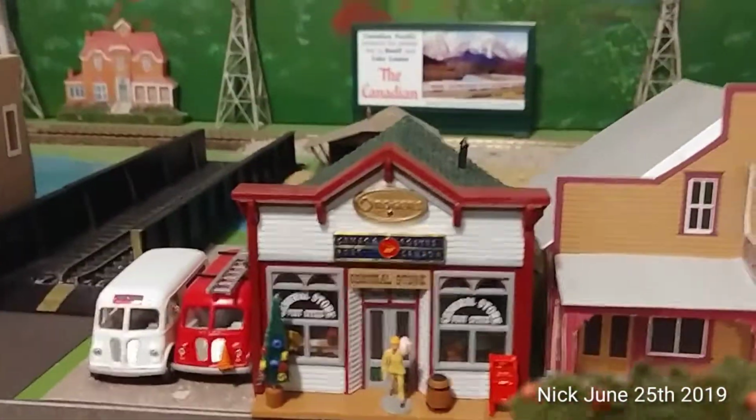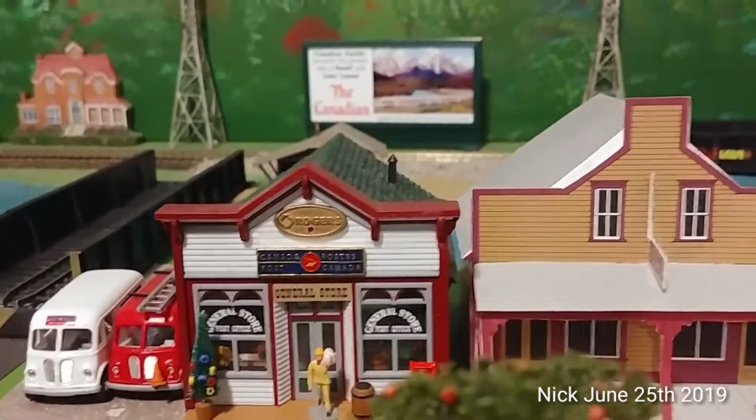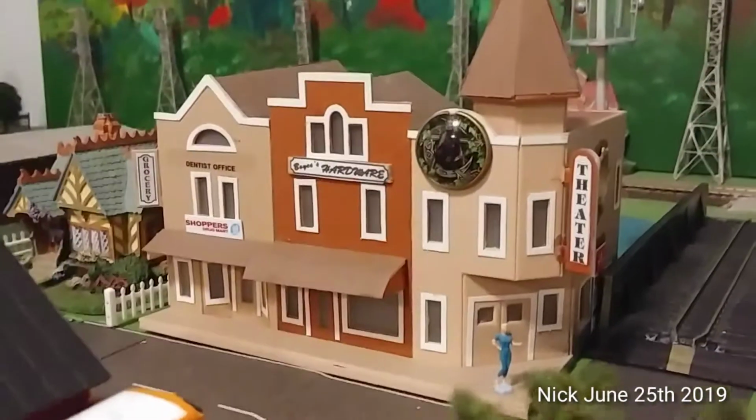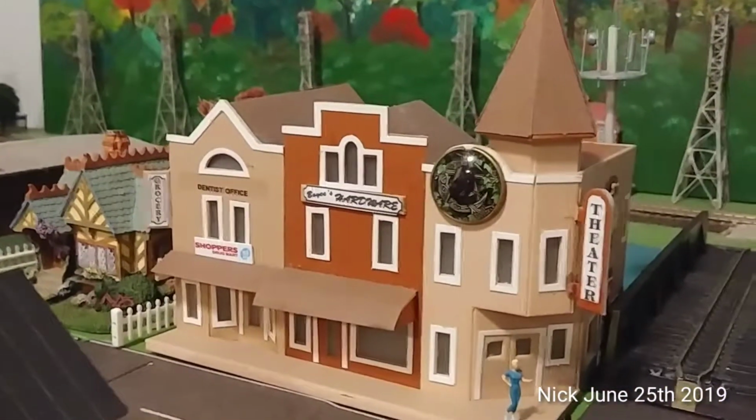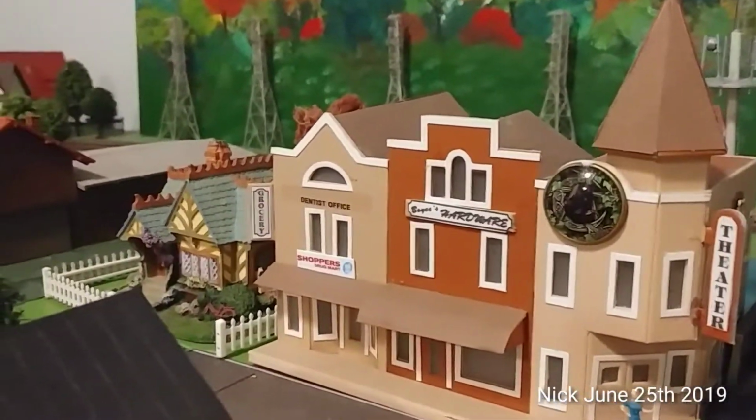Continuing a little bit further, we have the Old General Store, which is our Canada Post. It also has our town's Rogers outlet. Beside that, we have the Old Theater, a hardware store, and our Shoppers Drug Mart and dental office.